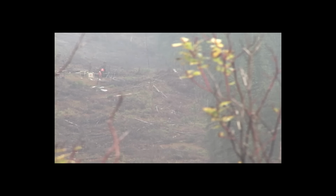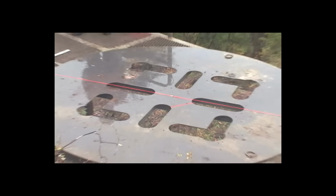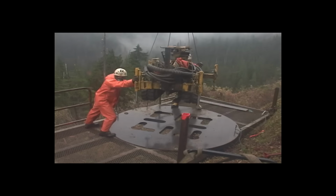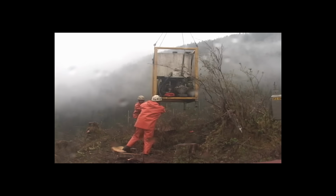Once it's in place and leveled, the adjustable template arrives and is landed and moved into place until the exact center is found. A medium lift helicopter brings in the drill base itself, and then the drill's tower unit arrives, which the crew will assemble in place.